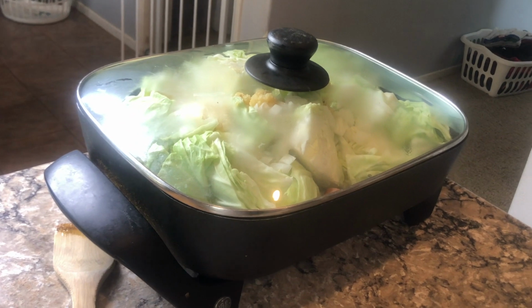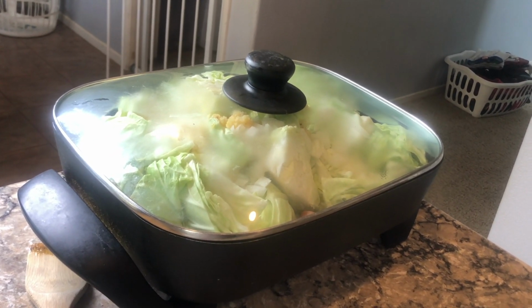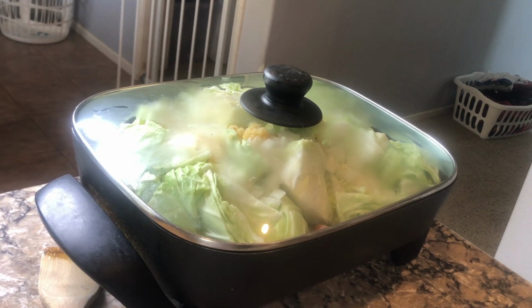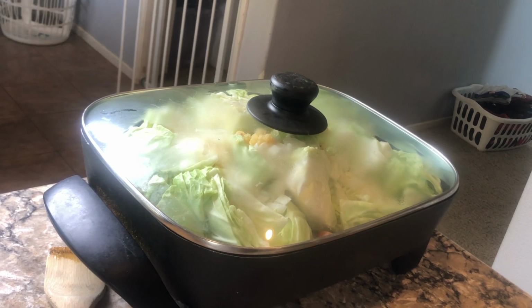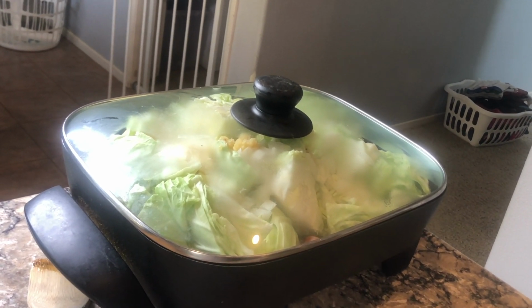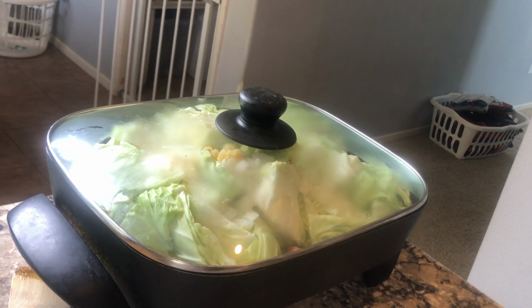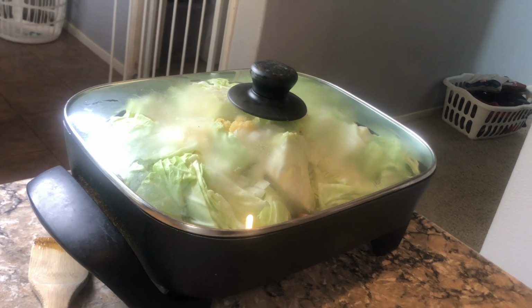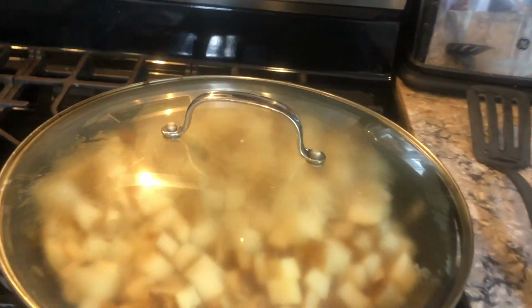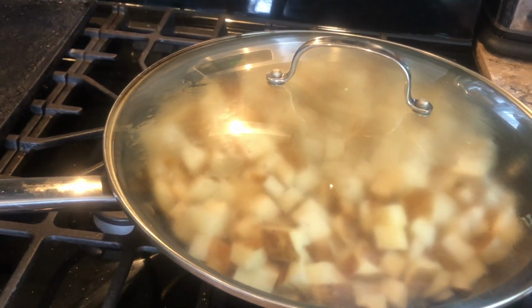I am multitasking today. I also want to say that in the cabbage and the sausage, I'm only using 1.5 links. Now, normally for our family of 7, I'm using 3 sausages. But because we only have $30, I'm using 1.5 of the links, and I'm going to use the remaining half link in another dish. And then let's go over here to the stove. I've got the potatoes. They're diced. They're just in a little bit of vegetable oil.